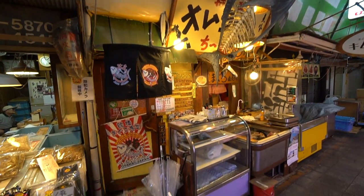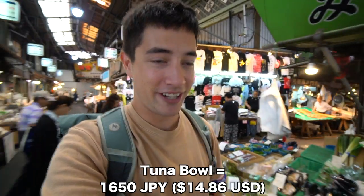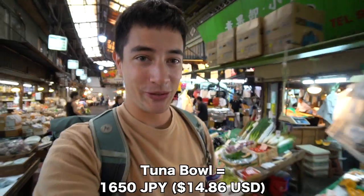That was certainly the most tuna I've ever eaten in one sitting, and I am absolutely stuffed. We couldn't even finish our whole bowl of rice and everything. So I definitely recommend that place though. It is definitely worth the money because the quality of that sashimi was really, really good, and you get a ton of it. And the owners are extremely friendly, super cool place.